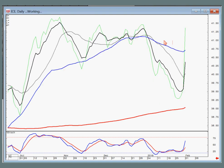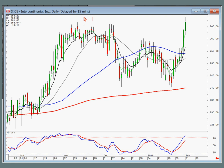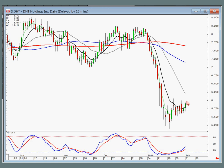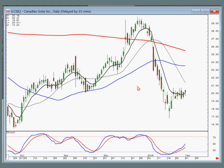And ICE, just stay long. It's broken this little downtrend with kind of a doji sandwich breakout through this level. All you can do with this is stay long until you see a sell signal. And DHT, wouldn't be afraid to be buying this one on positive trading, anticipating it would be coming back up to the 50, which is right about where this support level was before. And CSIQ, I'd be looking to buy this one also, preferably if it broke out through this level.